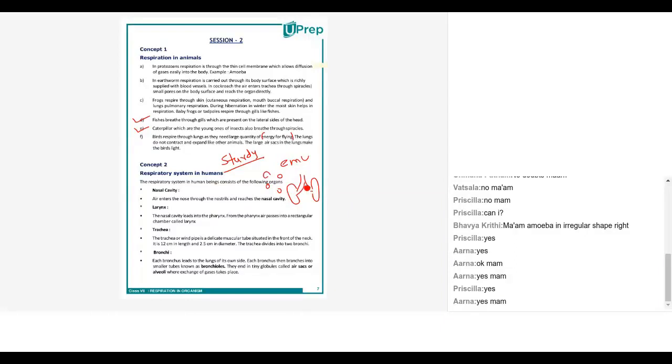The breathing structure, yeah. Ma'am, so they just directly have alveoli? They are known as air sacs, right? Yes. If you have to compare it with the respiratory system of human beings, that would be alveoli.